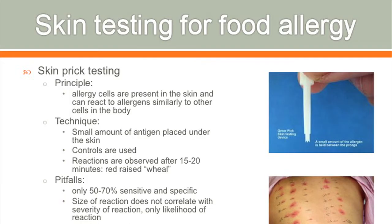So let's talk a little bit about skin prick testing. This is usually the preferred method of diagnosing a food allergy in clinical practice. So the principle behind the skin testing is that allergy cells are present everywhere in the body. So the same allergy cells that cause reactions in your throat and your mouth and your nose and your lungs are also present in the skin.